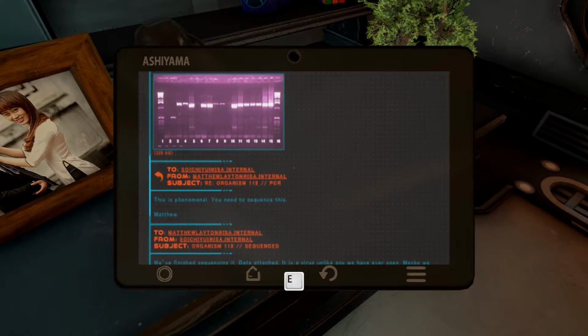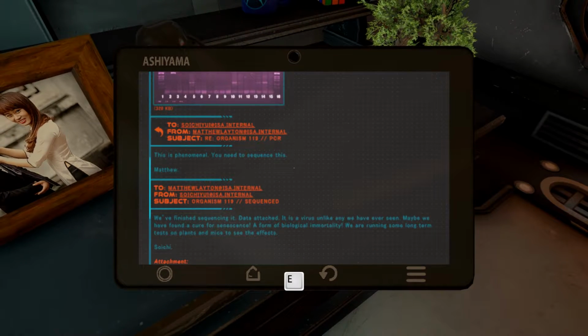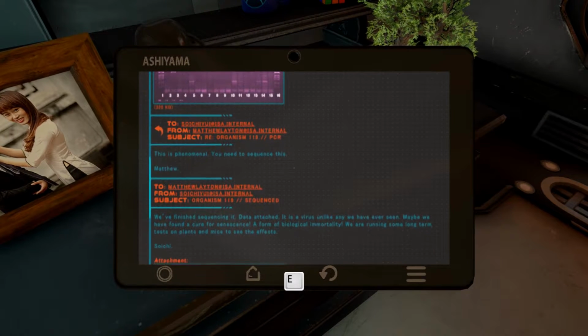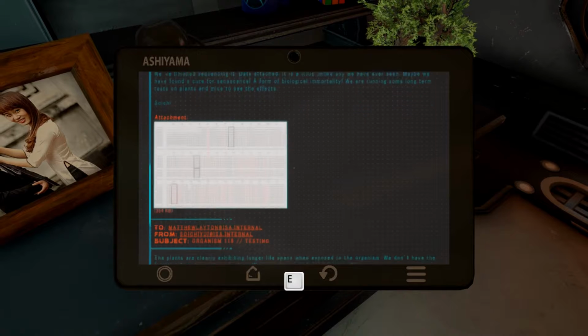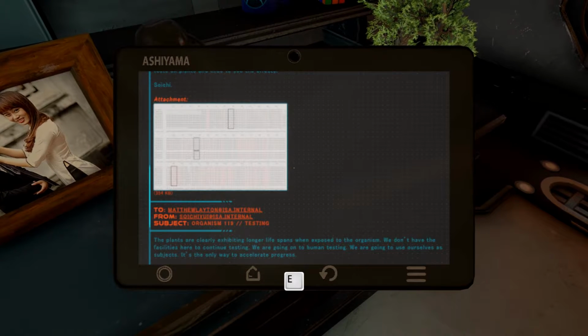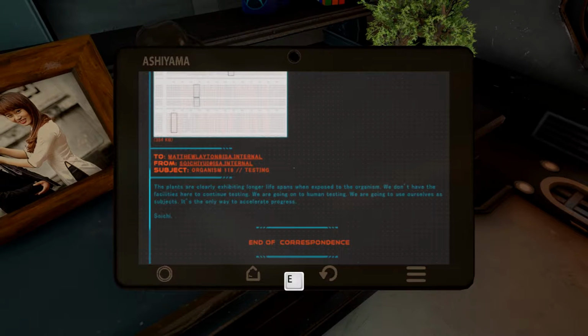This is phenomenal. You need to sequence this. We finished sequencing it. Data attached. It is a virus unlike any we have ever seen. Maybe we have found a cure for senescence, a form of biological immortality. We are running some long-term tests on plants and mice to see the effects. The plants are clearly exhibiting longer lifespans when exposed to the organism. We don't have the facilities here to continue testing. We are going on to human testing. We are going to use ourselves as subjects. It's the only way to accelerate progress.